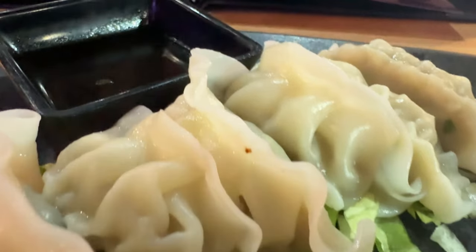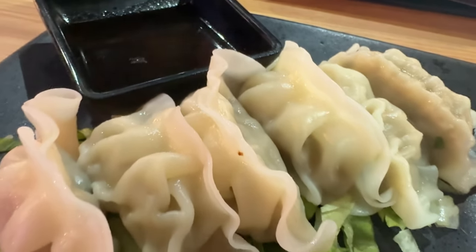All right, so again, that was the Flaming Fin in Carolina Forest, and that was really good. So let's start off at the top. I got the dumplings steamed. You can get them pan-seared or steamed. That was the pork gyoza. Those were excellent. I'm just gonna tell you that.